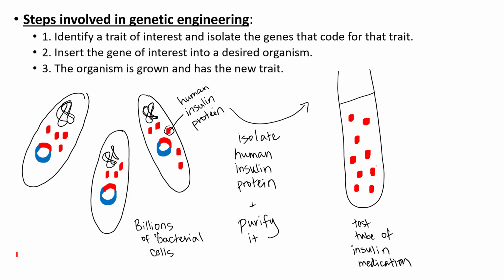Just again, like the analogy, the bacteria is basically just like a kitchen where you're cooking up the insulin protein. But of course, once you cook up that particular cake, right? You actually eat the cake, you don't eat the kitchen, right? So we're not giving them the bacterial cells, we're giving them the product of what the bacteria made, which was insulin. And it's made from bacteria.